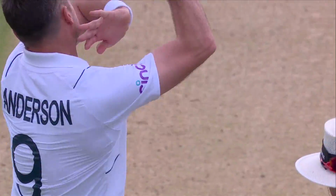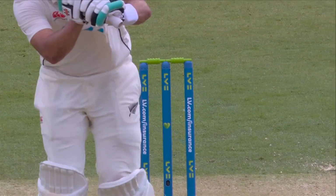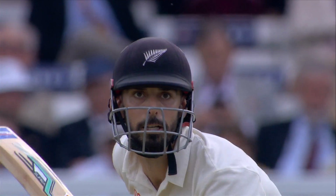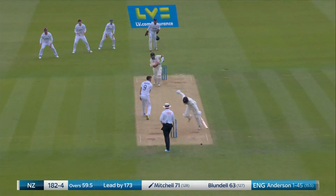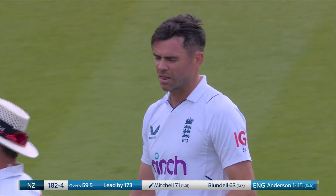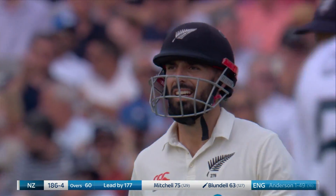Yep. Daryl Mitchell just waited for it nicely. Bottom hand comes through, punches it through that gap. Lovely timing, good balance. Keeps the head as still as he possibly can and as upright as he possibly can. That is a gorgeous shot. Wonderful way for him to finish the 60th over. Frustration for Anderson and England, 186 for 4.